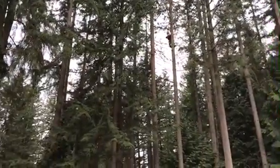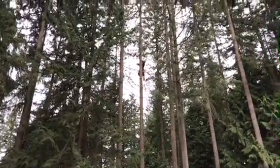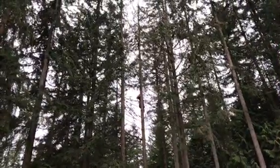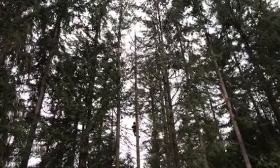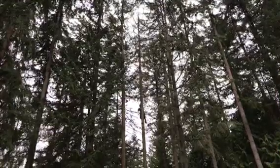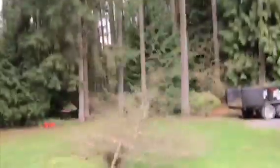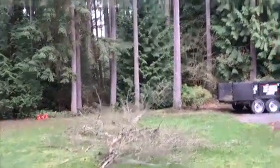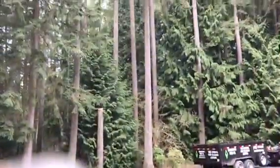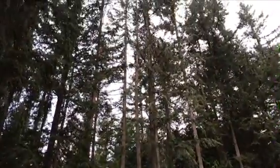Dead tree number 1 coming down. Hanging up a little bit on him. There goes tree top number 2 for the day. Last tree on this job.